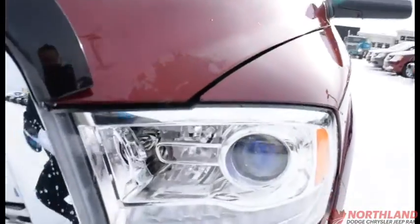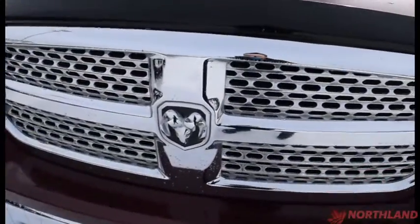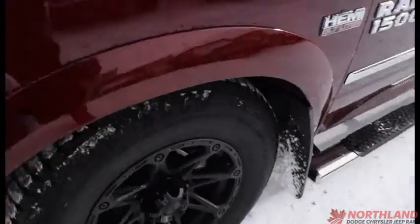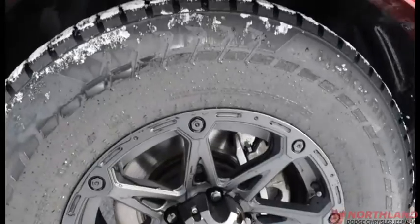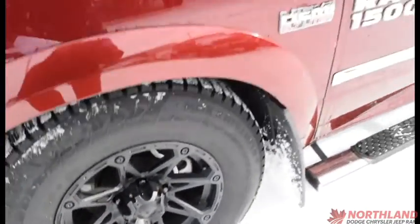Up front here you do have bifunction projector style headlights with the fog lights just down there. You got the Laramie grille right over here and it looks awesome. Coming around the side here you do have 20-inch rims right there with your tires. They look awesome. There's tons of tread still left on them. They look great, and those rims are really nice in the black.